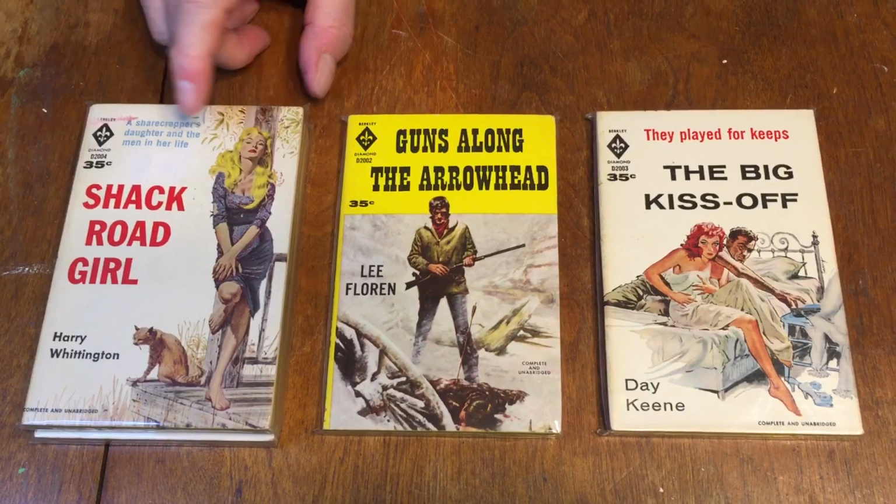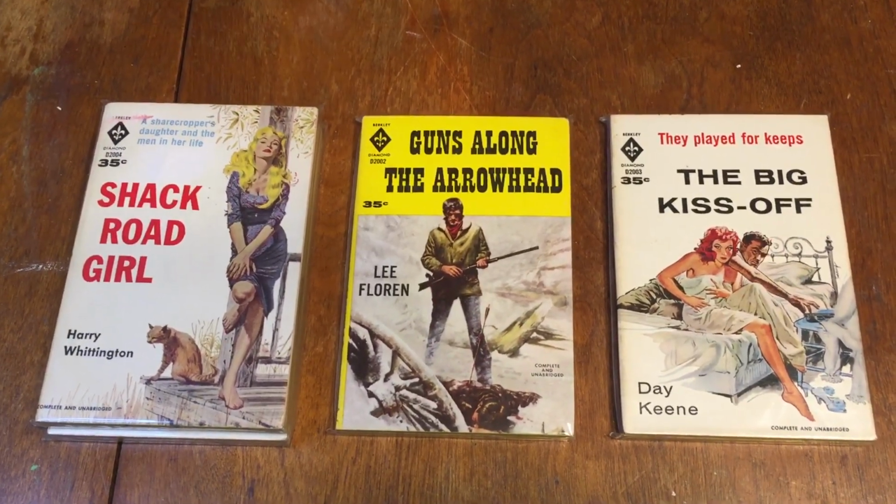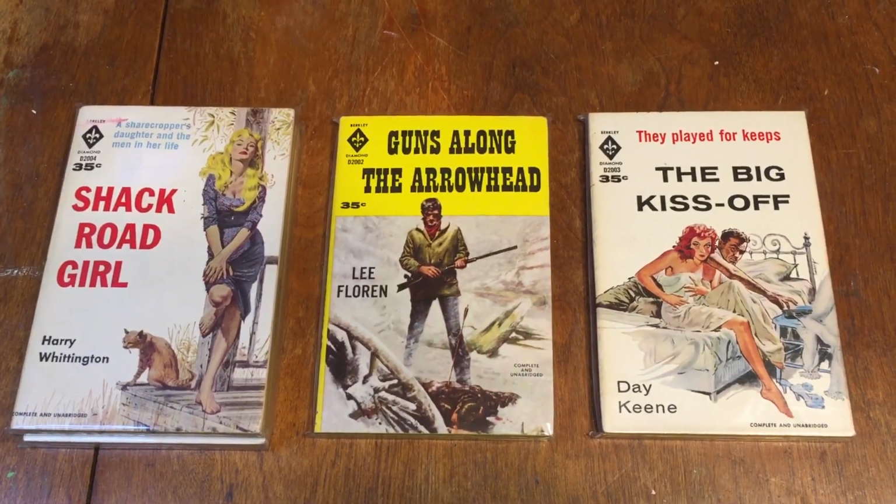Robert McGinnis cover. It's Harry Whittington. Tough book to find. Very tough book to find. Actually, this book came from the collection of Lance Casebeer.